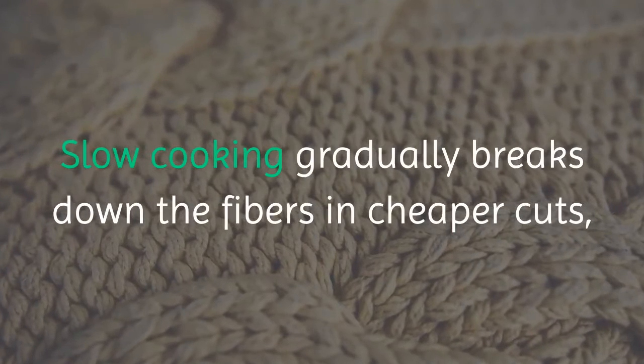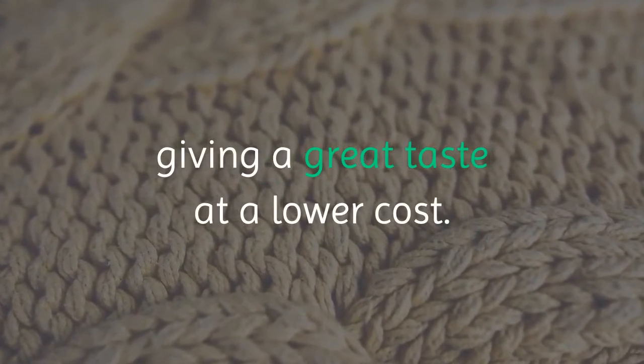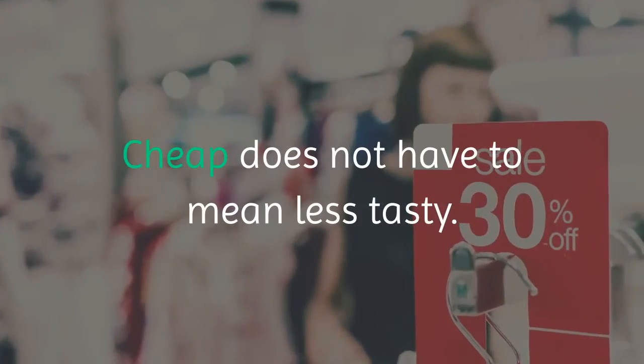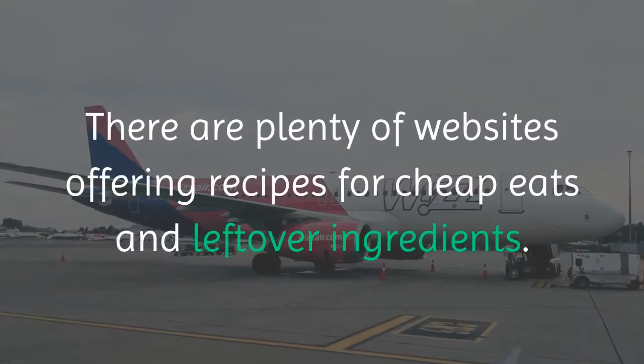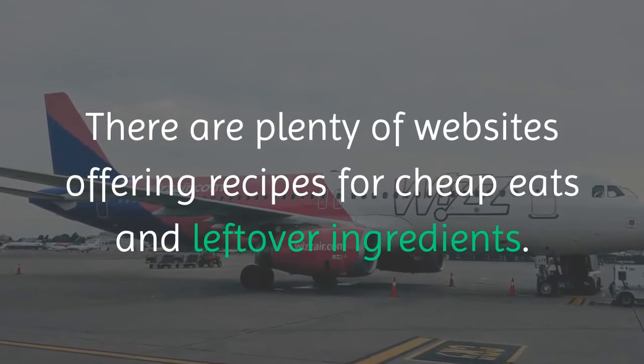Slow cooking gradually breaks down the fibers in cheaper cuts, giving a great taste at a lower cost. Look up cheap recipes. Cheap does not have to mean less tasty. There are plenty of websites offering recipes for cheap eats and leftover ingredients.